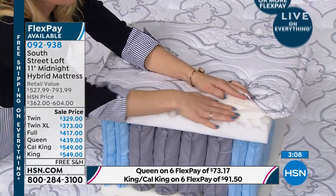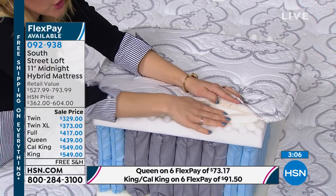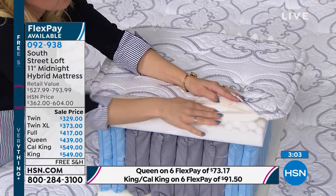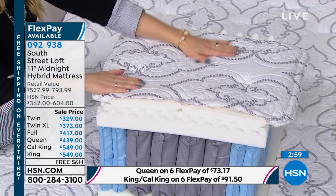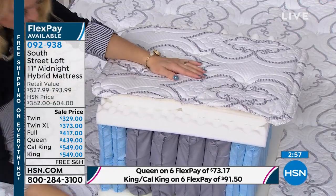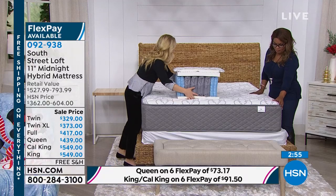So we have our wonderful, super soft gel foam layer, which is just so yummy, really it is. And then we have our European-inspired top fabric with a really beautiful design, by the way. We didn't even talk about the design, but it's quite lovely.